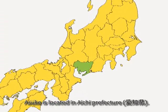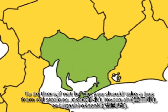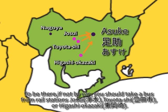Asuke is located in Aichi prefecture. To be there, if not by car, you should take a bus from rail stations Josui, Toyotashi, or Higashi-Okazaki.